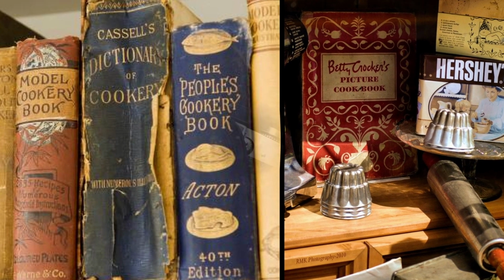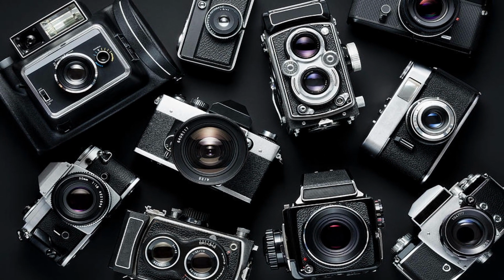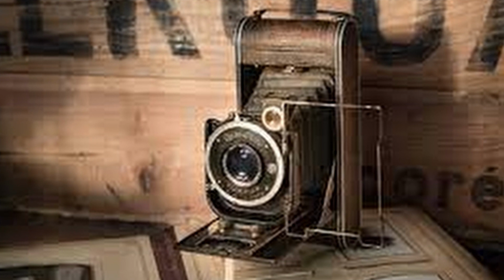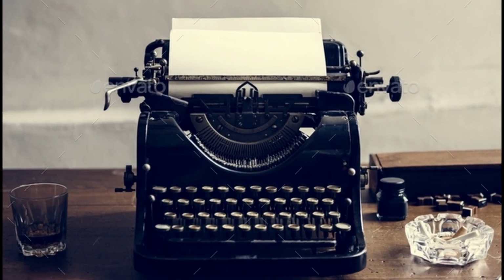But let's say you're into cameras. So vintage cameras, that's something else that you could bring in. I don't have any, but I really, really like vintage typewriters, those really old school ones. They look really cool. I think they're really neat. I've always liked them. And every time I see one, I'm like, I should get one, but I don't know where to put it. So I never end up getting one.